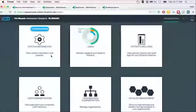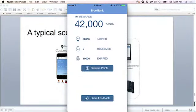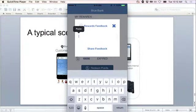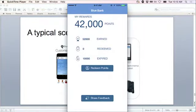So jump into my phone here. I'll launch the mobile application. It says I have 42,000 points here, but 10,000 of my points have already expired. Well, I mean, that's frustrating. So I see a place where I can share some feedback. So let's do that. I'll click share feedback, and then I'll type up my angry feedback, say it's already expired, this is ridiculous, and click share feedback. So this feedback gets routed through Bluemix Public to the Bluebank's data centers using Secure Gateway.